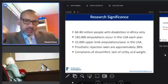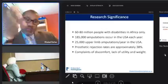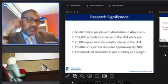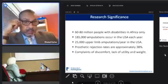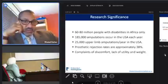Even the United States itself has around 185 amputations, and this happens every year. By the way, this data is around 2020, so around 2 or 3 years ago. Around 25,000 upper limb amputations happen every year.